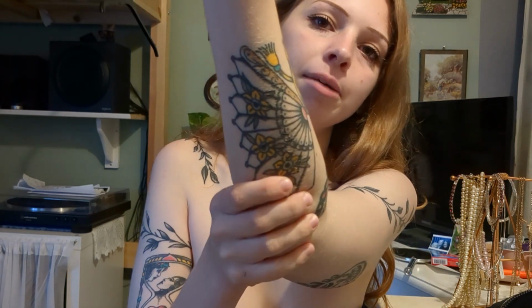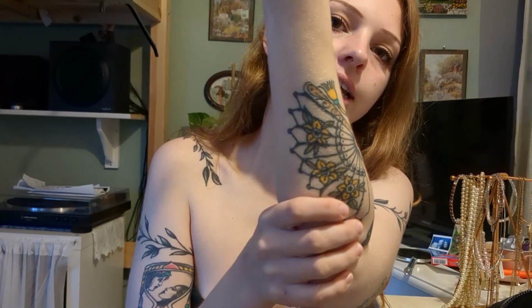I did get a few tattoos this year, so I thought I'd show them. So the first tattoo I got this year was this one. Basically, I've set up my phone. I'm using the back camera, but my mirror is in front. I'm seeing what it looks like through my mirror, but it's kind of hard because my phone's in the way. If I'm not showing you properly, then I'll put a cutaway clip in. But I've got this fan.